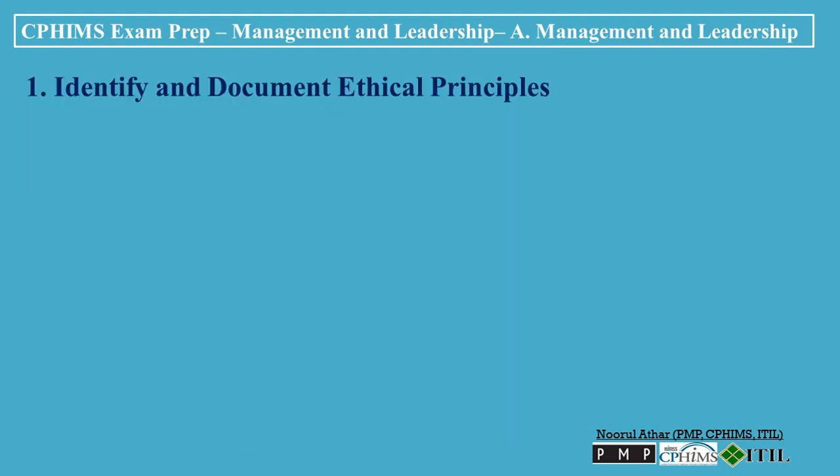1. Identify and document ethical principles. Codify ethics. Begin by clearly identifying and documenting the organization's core ethical principles. This might include commitments to honesty, integrity, fairness, respect, transparency, accountability, and social responsibility. Ethics policy. Develop a comprehensive ethics policy that outlines expected behaviors and standards for all employees, including management and the board. This policy should cover various aspects of operations, including conflicts of interest, confidentiality, data protection, and interactions with stakeholders.